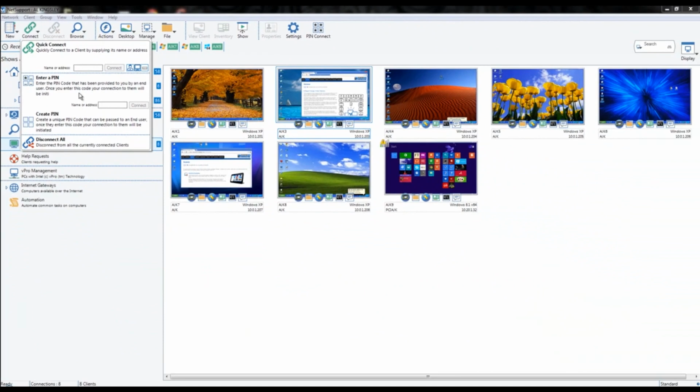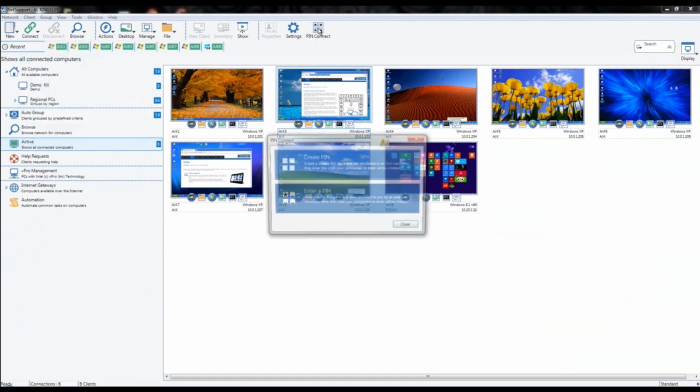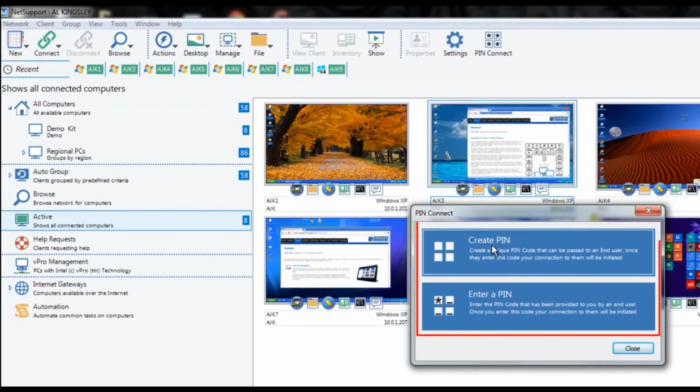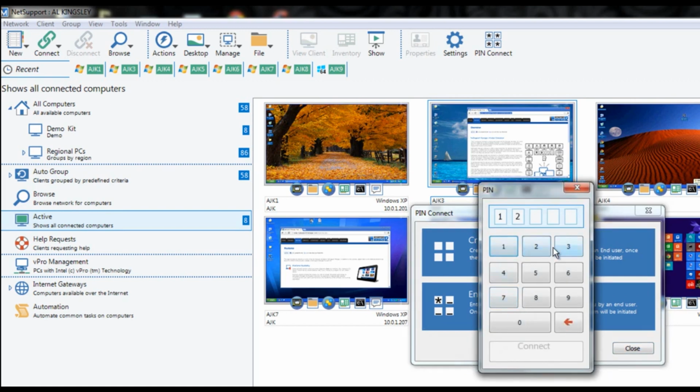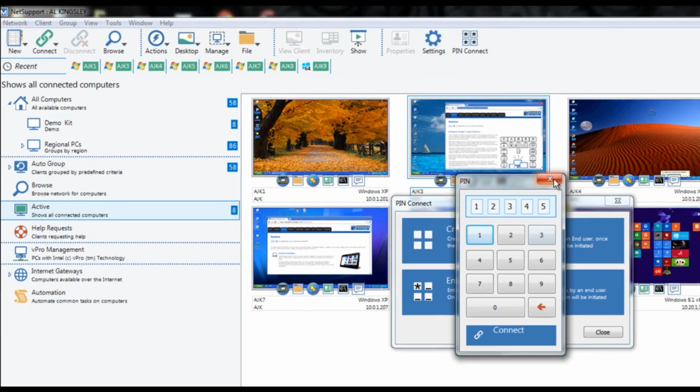Now, within our Connect menu, enter a PIN and create a PIN are provided there. You'll also see on our main toolbar we have a PIN Connect feature, where we can either click on create PIN and the server will display for us a code, 12345, which we can then either telephone and speak to our end user, email, or we can automatically copy and paste into a messenger, or we can enter a PIN if we've been given one, and when we select enter PIN, we're given a simple box to enter our PIN code, and when we click connect, that will handshake and automatically connect us to the client PC that also is carrying the corresponding PIN code.